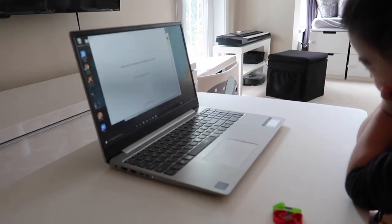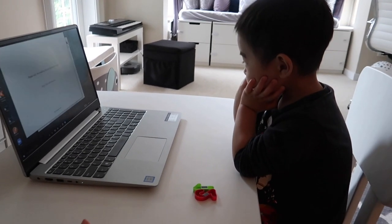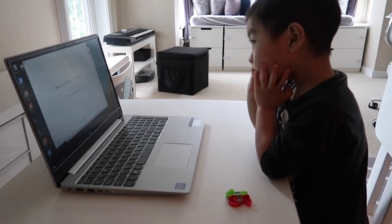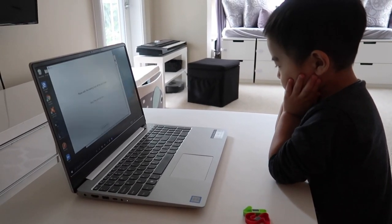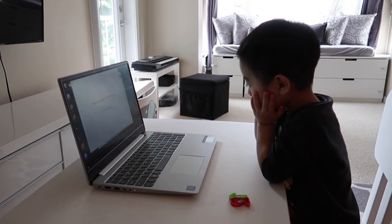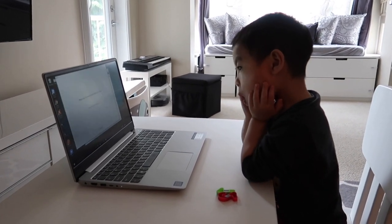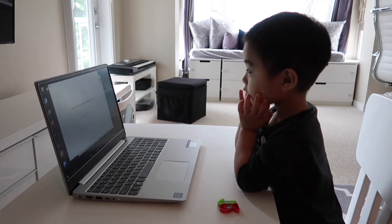So we're gonna have our Zoom call soon. Every Monday we have a Zoom call with his church friends, and every Wednesday with his school friends, and every Thursday there's a story time as well. So we try to join as much as possible, so he can do crafts together with his friends, and also listen to story time and dance together. So that's another activity that you can do. Find a community, whether it's at school, from your church, or something for your kid.